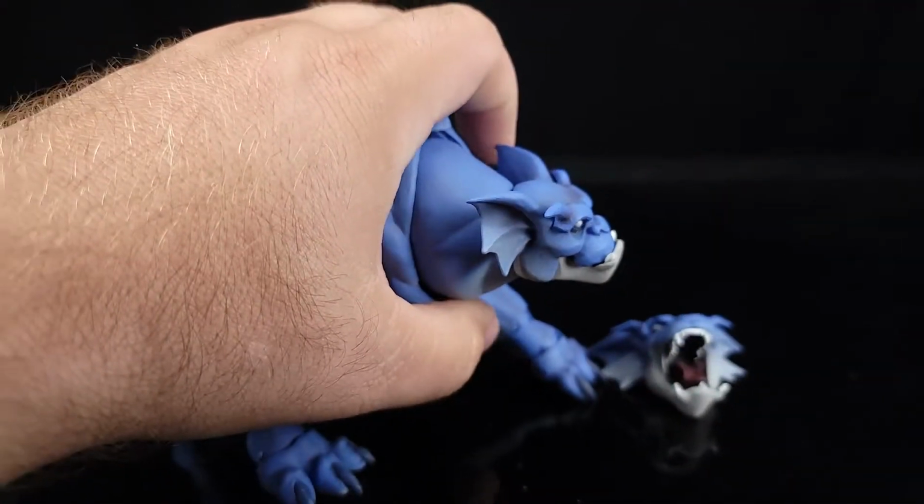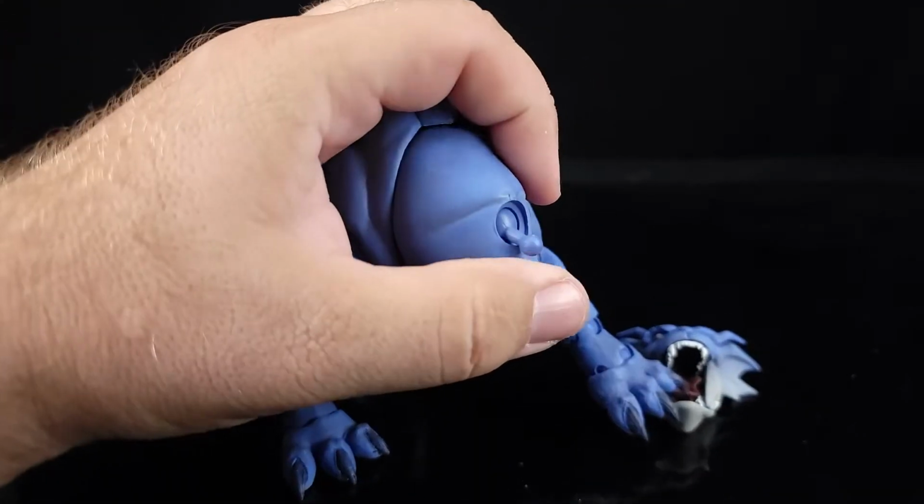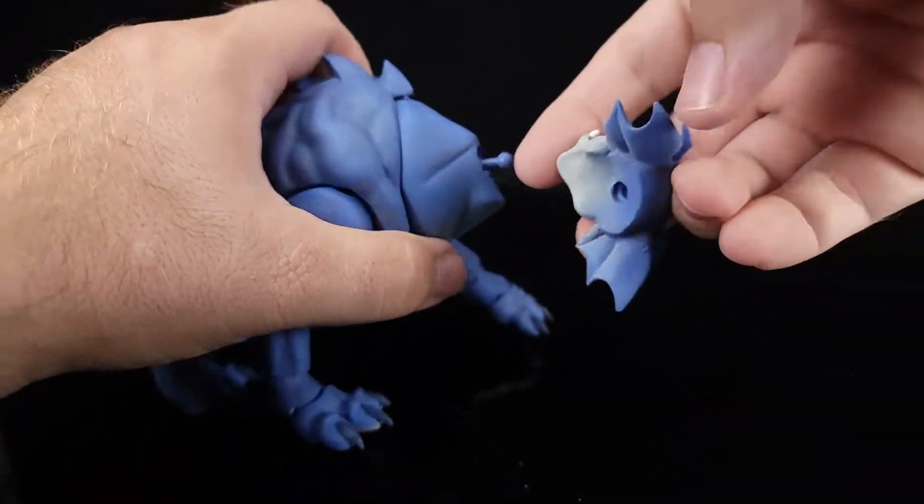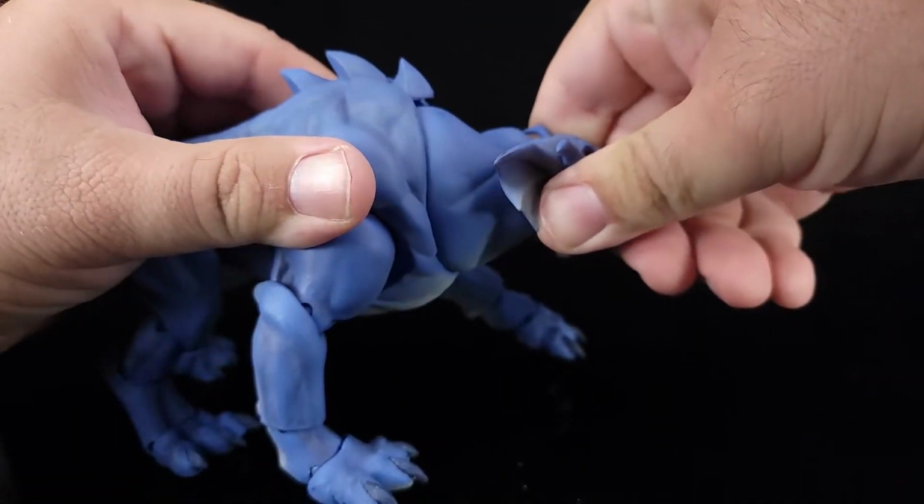Now, I am scared to pull this off, so I'm going to do it off camera where I can reach easier. Oh, that came off super easy. Never mind. All right, and also this lets us see it's a tiny ball joint on the end of a big ball joint. All right, and we'll just pop this on. Hopefully it goes on easy. The weird part is, because it's a molded head sculpt, make sure it goes in there correctly. Okay.